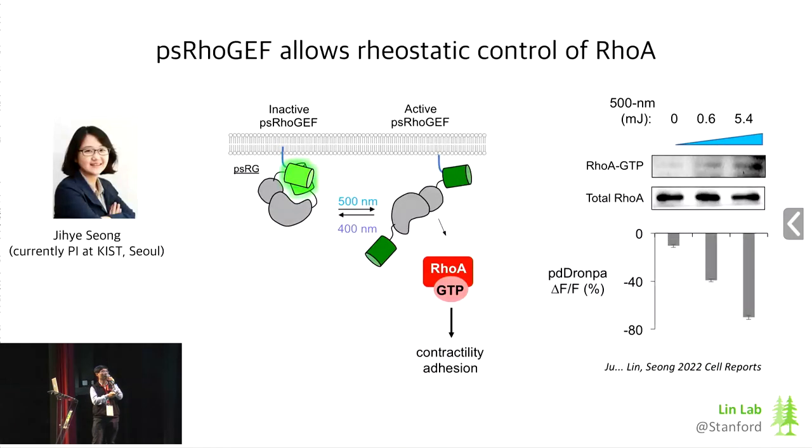How can we use photoswitching to understand functions of Rho? This is work done by Jihei, who was a postdoc and now runs her own lab. We made a photoswitchable Rho GEF, which we call PS Rho GEF. This is based on PDZ Rho GEF, one of the natural activators of RhoA. So it's a guanine nucleotide exchange factor for RhoA.